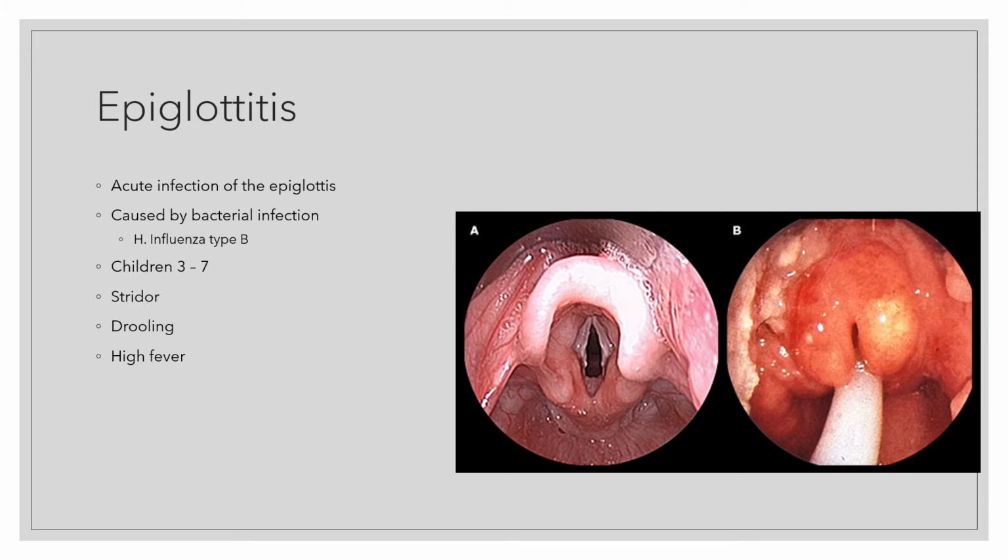Okay, so what are the hallmark signs of epiglottitis? We're going to have stridor. And why are we going to have stridor? Well, with the epiglottis, that's an upper airway thing, right? So that's a very anterior portion of the airway. If that gets inflamed, you're going to have stridor, and stridor is indicative of an upper airway obstruction.